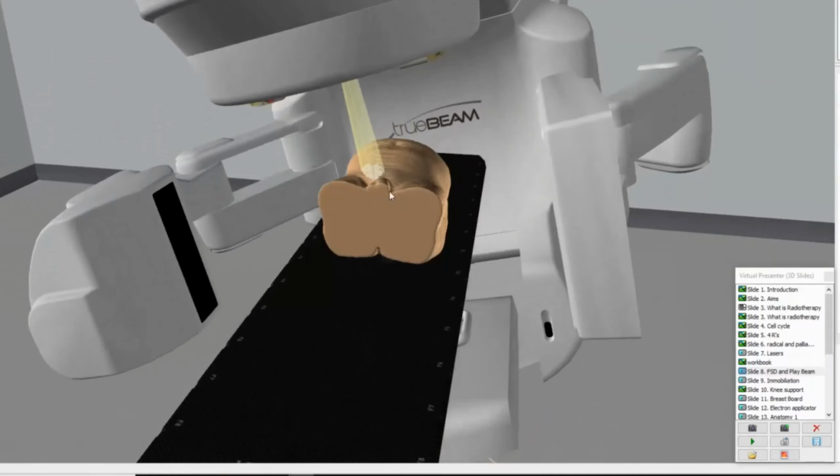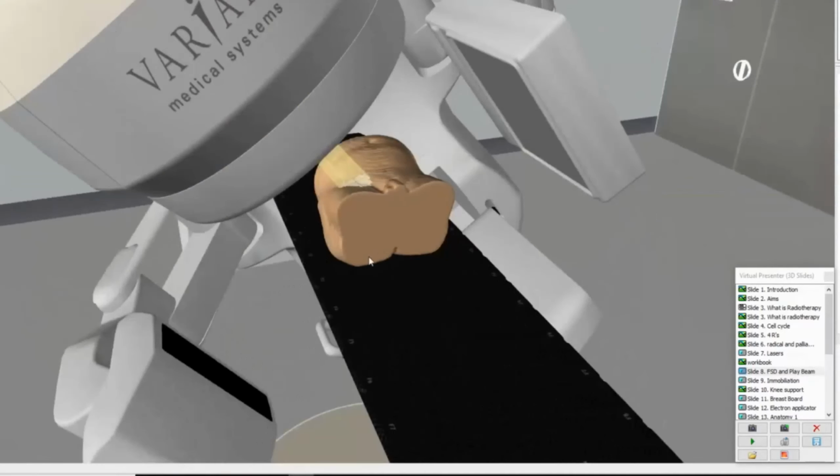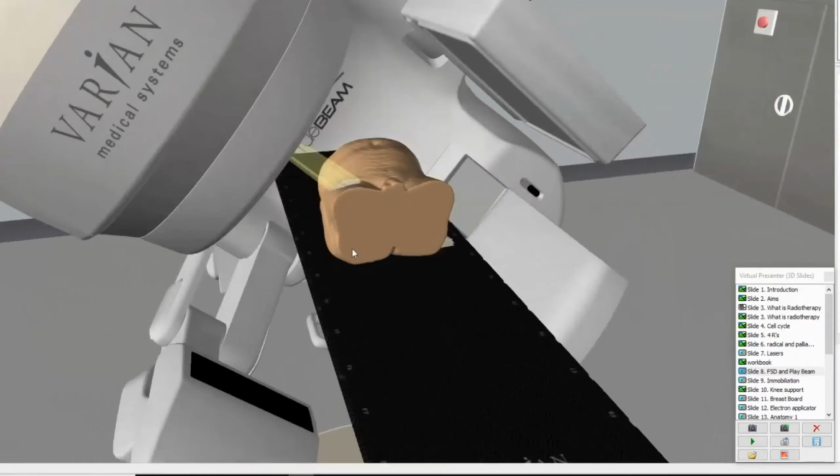There's a slide a bit later about the MLCs and moving to shape to the volume, and we will cover that just a little bit later.